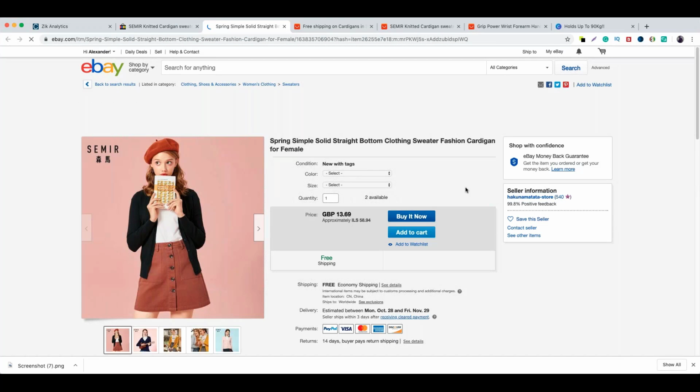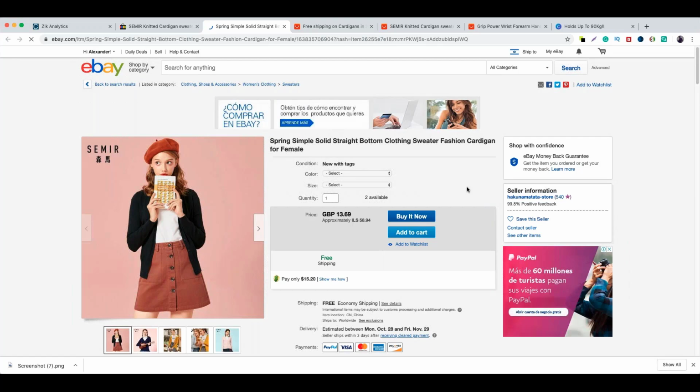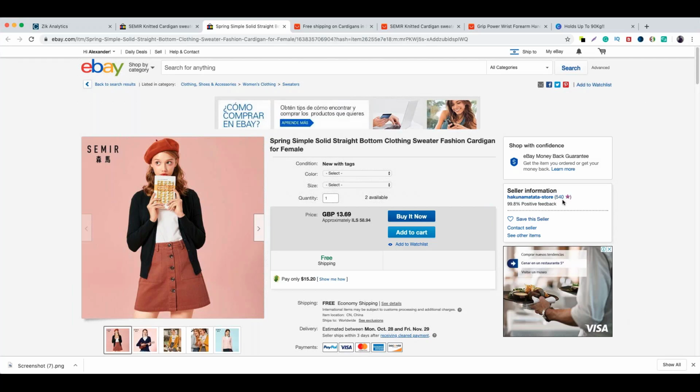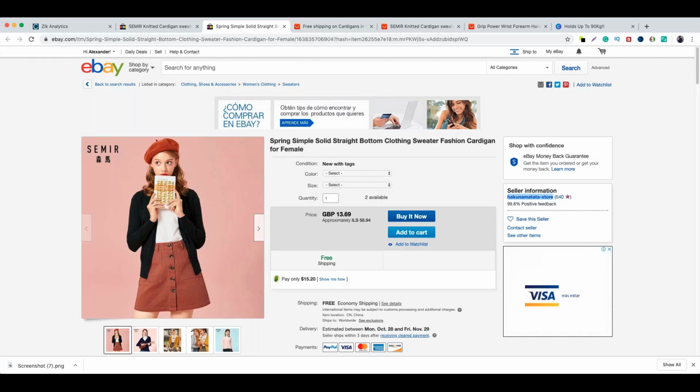Let's open this one. Now, the second thing that I'm looking at, and everything I'm talking about right now is before even scanning the seller inside Zeek Analytics, is the seller feedback score. My sweet spot, for AliExpress dropshipping, is between 50 and up to 1,000 feedback. I know that in that range I will probably be able to find good hot selling products from this particular seller. So in this case, we have a good seller which has a 540 feedback score and 99.8%, which is amazing.